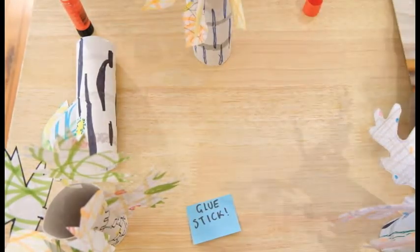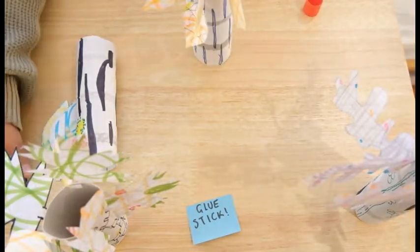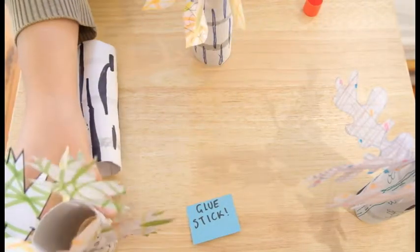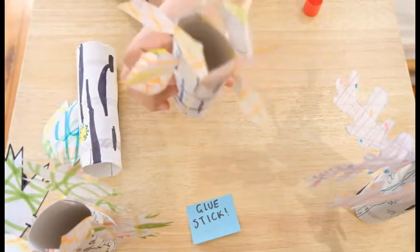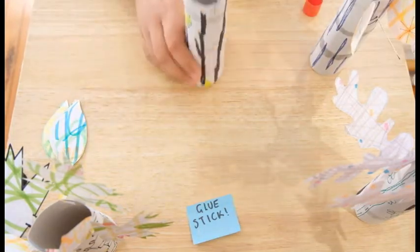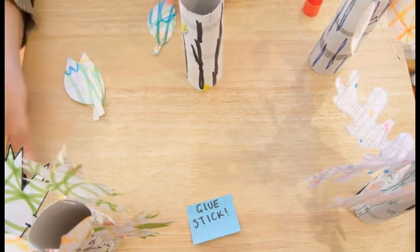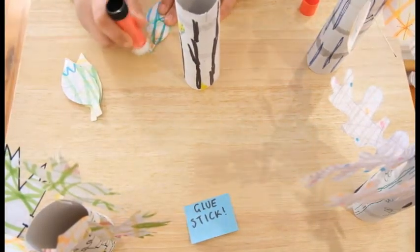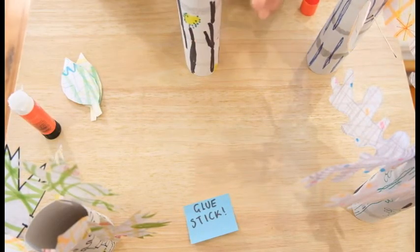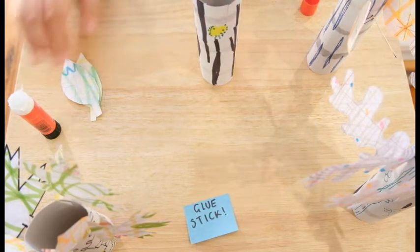So we have our oak tree. We have our springtime tree. And we have our fall tree. We're missing one more, our summer tree. And we're gonna do exactly the same thing, just using our glue stick on the tail of the leaf, inserting it into the slot here, and fold it a little bit so that it stays on.